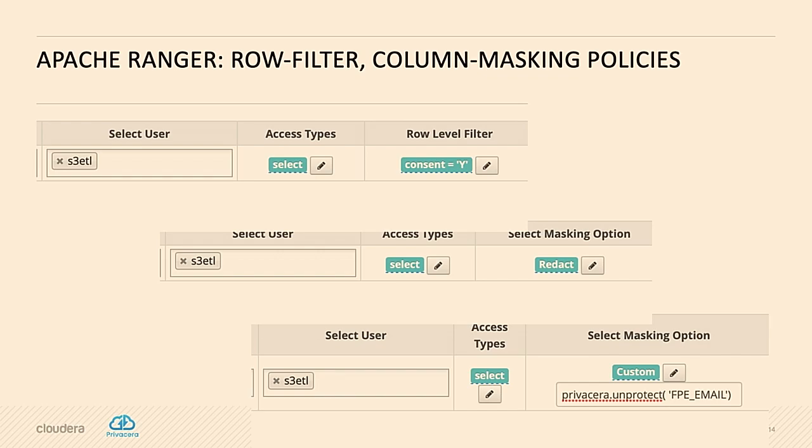That means any data with consent not equal to Y will be automatically filtered out. Similarly, the second one is a redaction or column-level masking for the same user. If you're trying to do an export, automatically any data that is exported will be redacted. And the third one is a custom UDF. This is our UDF, but you can use a similar UDF on your side. The advantage of this is that since they all are using Ranger's features, you can do a tag-based policy. So essentially, if you just tag something as tax ID, it doesn't matter which column it is, it will be automatically redacted.